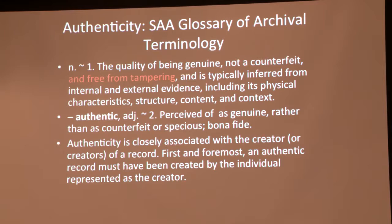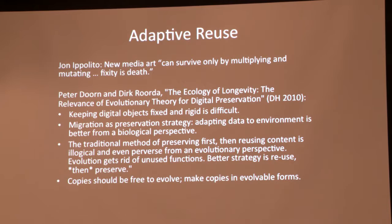In fact, here's a couple of quotations. The first quotation comes from John Ippolito, who is an artist and also works on preserving net art, variable media art, as he calls it. And he has this to say that gets at some of these questions. New media art can survive only by multiplying and mutating. Fixity is death. And Alan had mentioned fixity around the Planets data model in his talk. So this is a very, very different model of authenticity that John Ippolito is identifying.